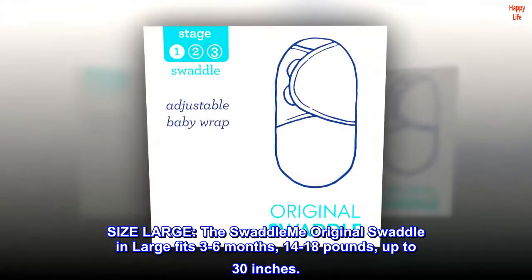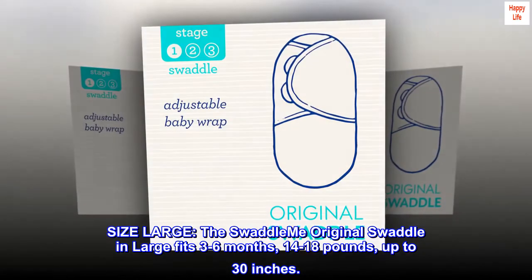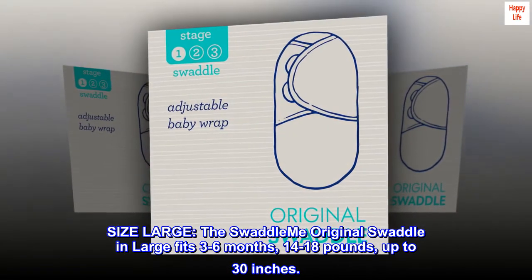Size large. The SwaddleMe Original Swaddle in large fits 3 to 6 months, 14 to 18 pounds, up to 30 inches.